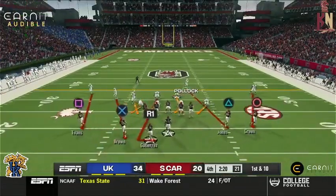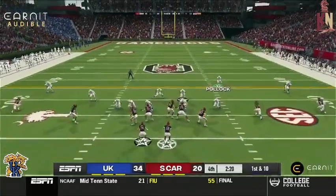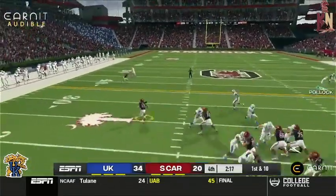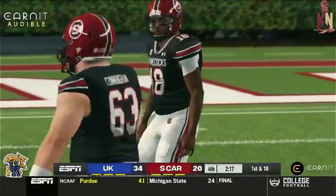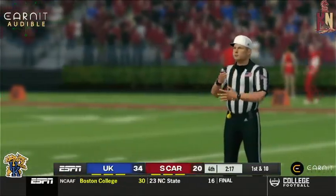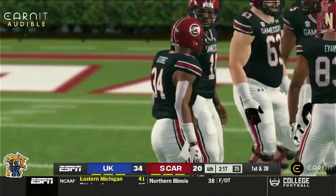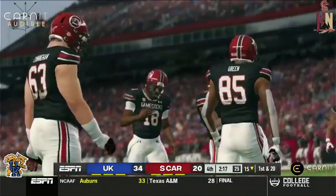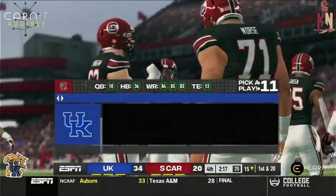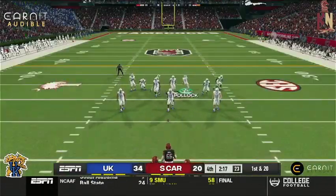This is getting exciting. Both sides have made their way back out, and we're just about set to get going again. Incomplete. There's a flag on the play. Holding, offense. Well, if you want to ruin a drive, just grab a hold of a defender's jersey. So the penalty puts him back for a 1st and long.